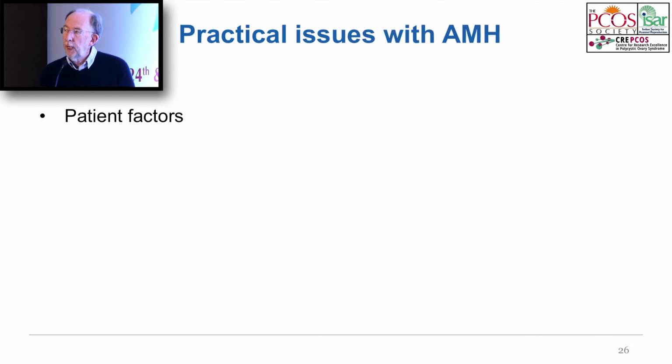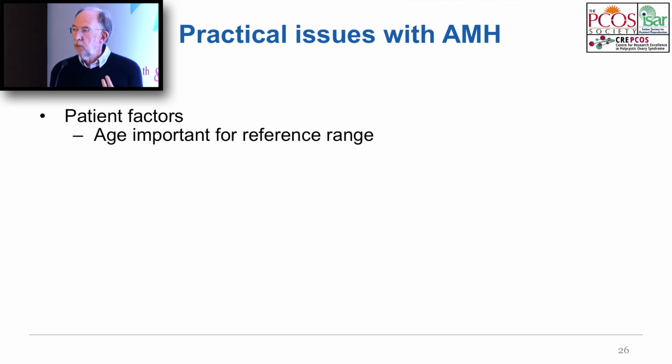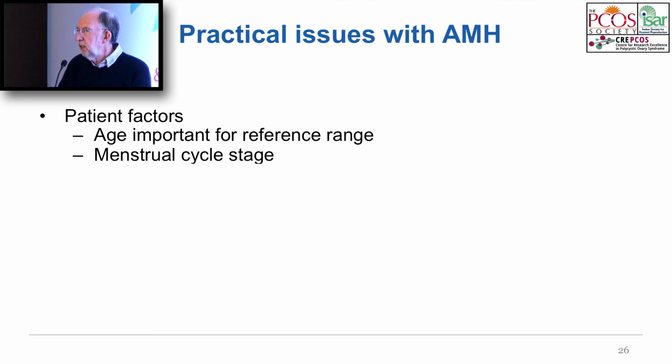But there have been a lot of practical problems with AMH, and I'll just take you through this. So first of all, you have to have age-related values. So the lab that you're dealing with needs to have a record of what happens with age. And I think you all know this, that an absolute AMH value is no good. You have to relate it to age. There is some concern about whether it does change with menstrual cycle, and there's increasing doubt about BMI and the pill.